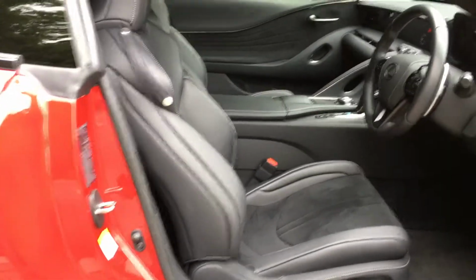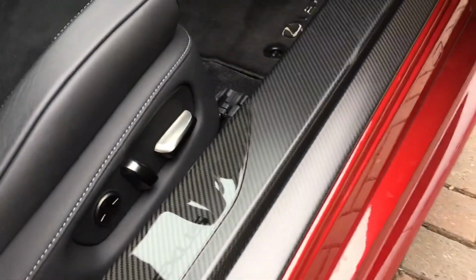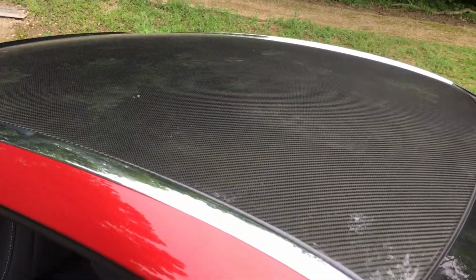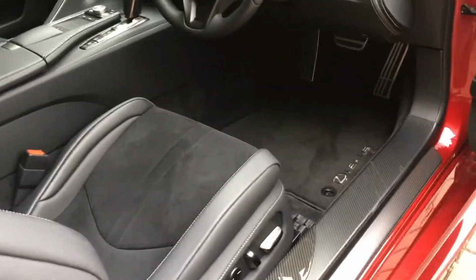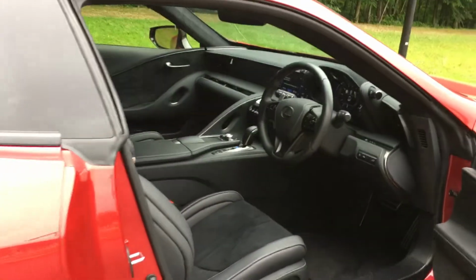I'll give you a piece of advice if you're going to buy one of these cars, guys. The sill is, as you can see, very wide. This is a Sport Plus model, and you get this beautiful carbon fibre on the door sills. Actually, you also get that on the roof as well. Getting into the car, I'm only 5'7", and I've nearly cracked my neck about 3 times on this opening.